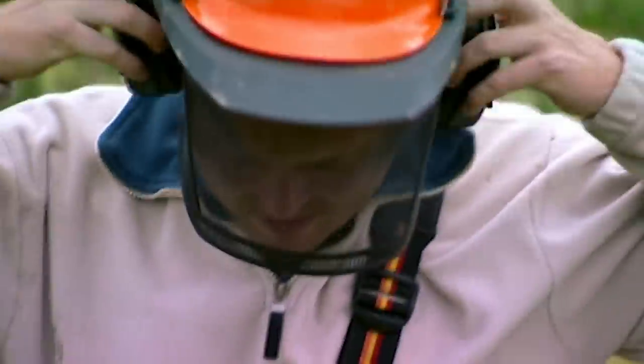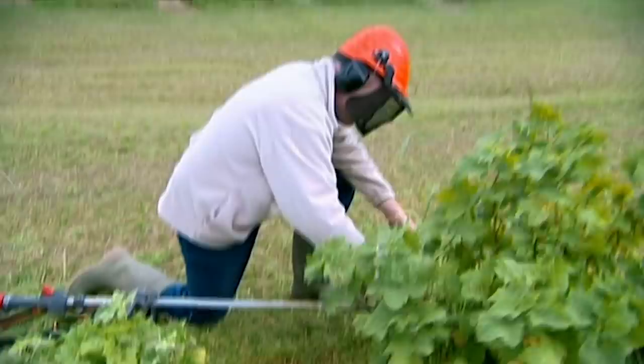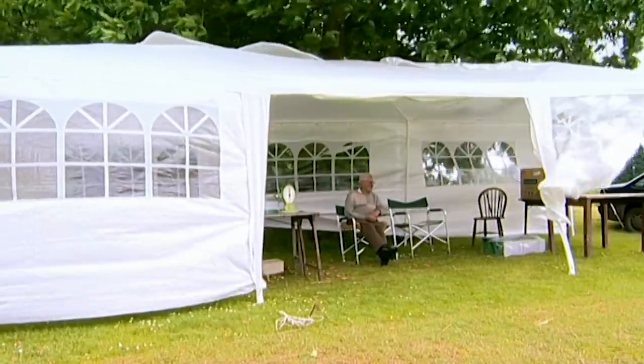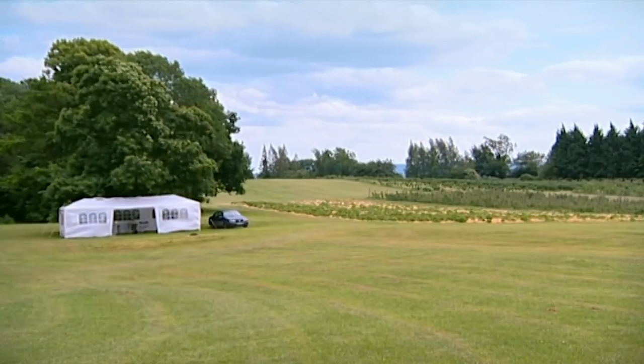Nutty thing. What's the matter with it, Edward? It keeps breaking down every 5 minutes. You're not having much luck with your equipment at the moment, are you? No. Over at the pay tent, the rush that they had hoped for has not materialised.